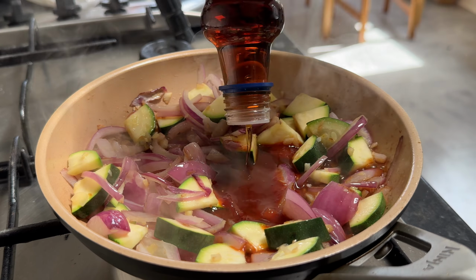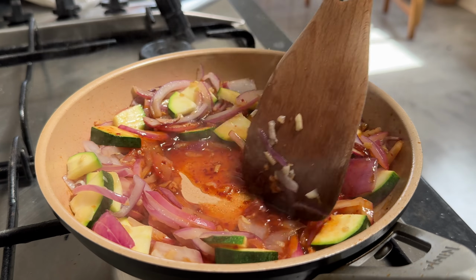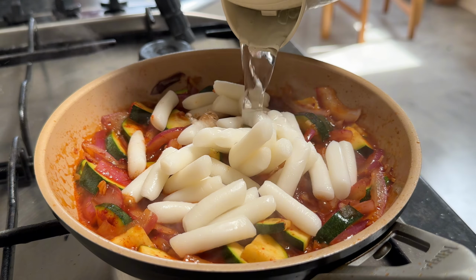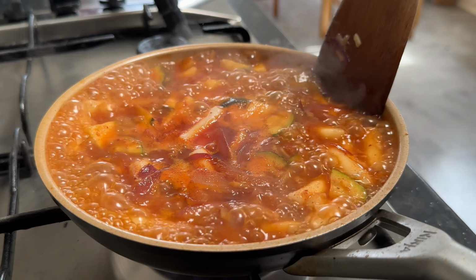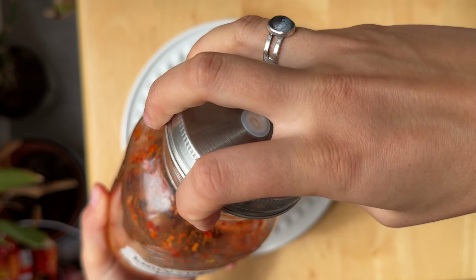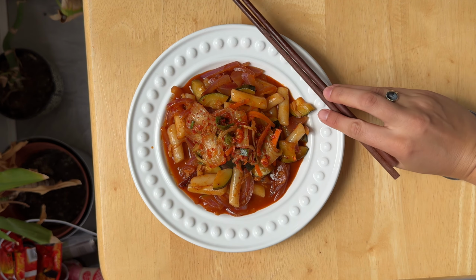Make sure to taste the sauce and then adapt it based on your preferences, and then add in your rice cakes, followed by fish stock, water, or veggie stock, whatever tickles your fancy. Leave that to bubble away until the rice cakes have softened and are super squidgy. Serve it up in your favorite bowl, and then I've topped mine with Kenji and my homemade kimchi and some spring onions.